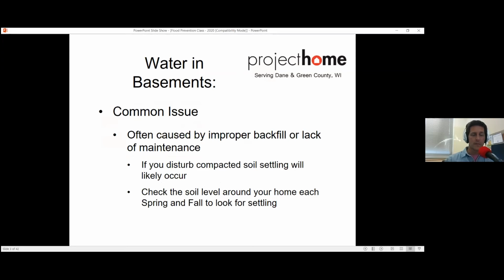Water in basements. It's a really common issue. We know that. It's often caused by improper backfill or a lack of maintenance. Those are the two primary causes.